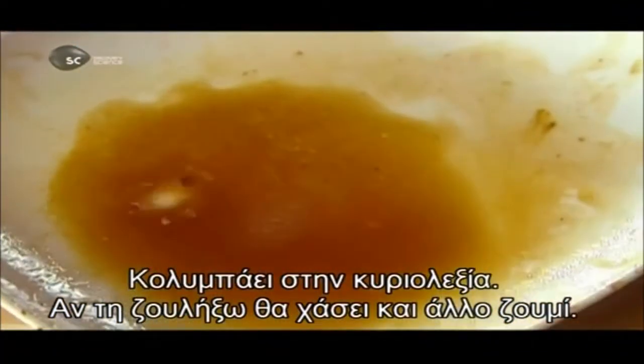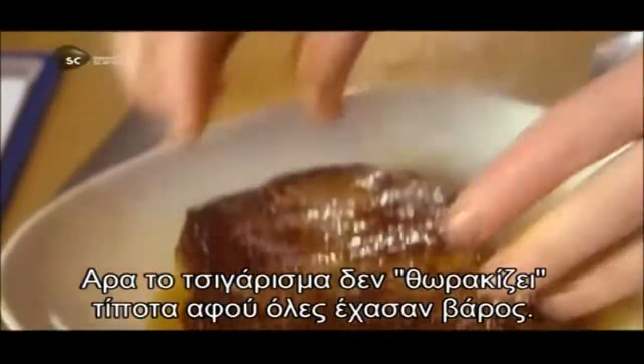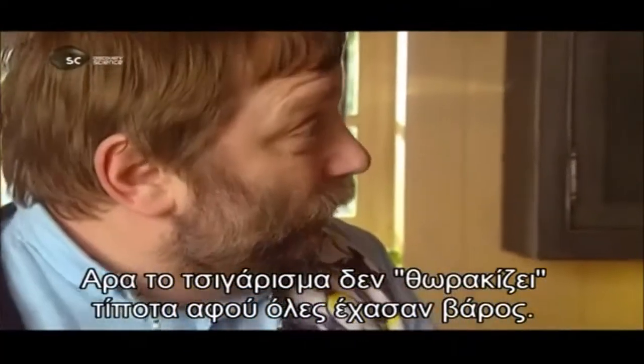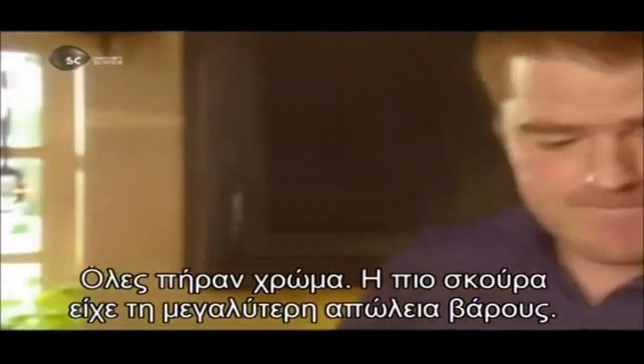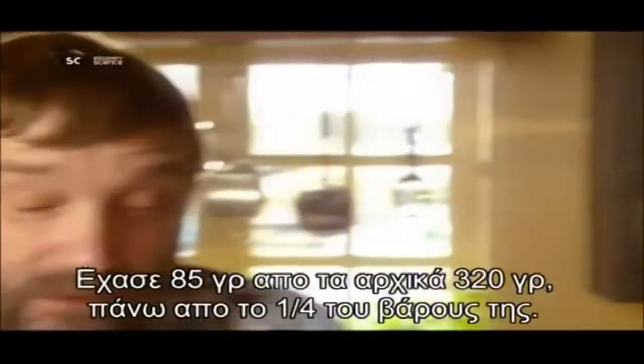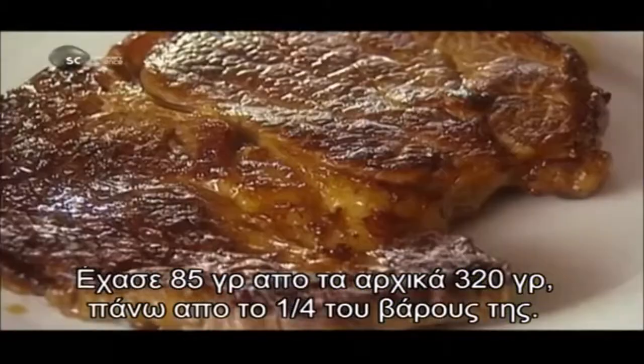And I suspect if you squeeze it, even more will come out, actually, Heston. What we can see is that browning does not seal anything in, because all of them have lost weight. They've all been browned? They've all been browned. The one that's been most brown has lost the most weight by quite a long way, 85 grams in 320 grams. That's over a quarter of its weight lost by being cooked.